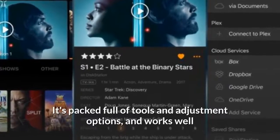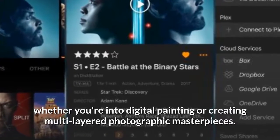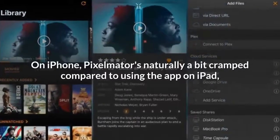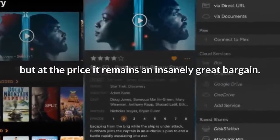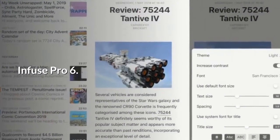It's packed full of tools and adjustment options, and works well whether you're into digital painting or creating multi-layered photographic masterpieces. On iPhone, Pixelmator's naturally a bit cramped compared to using the app on iPad, but at the price it remains an insanely great bargain.